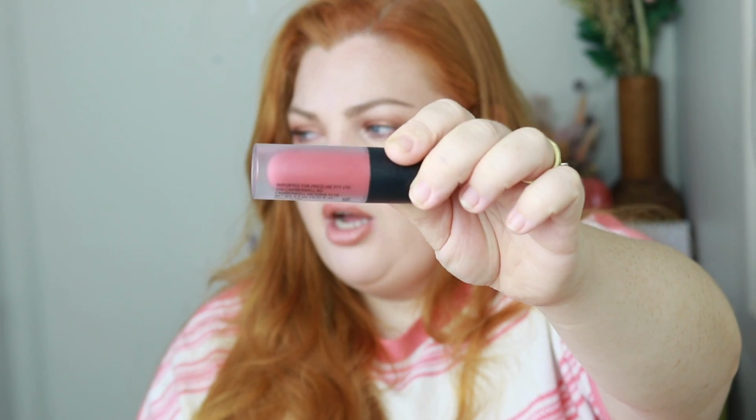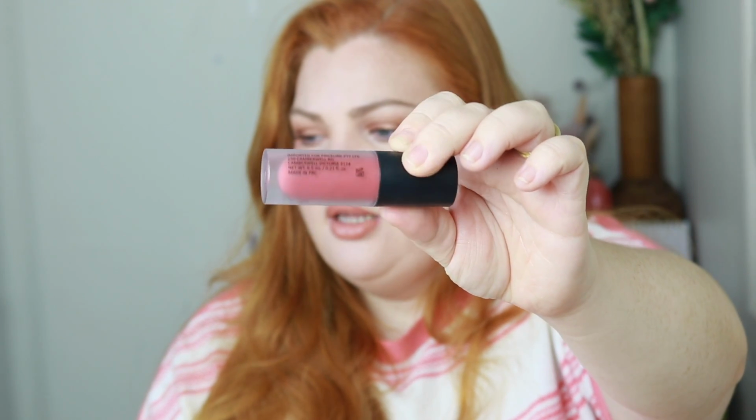The colors, I feel like they're all really warm, summery colors. I'd like to see some more softer colors from them, but they might extend. I have the shade Fruity, and it's such a pretty raspberry, reddy, strawberry color. And it doesn't look this heavy on my face. It really blends out and has a translucency to it. So it's a very, very pretty formula.